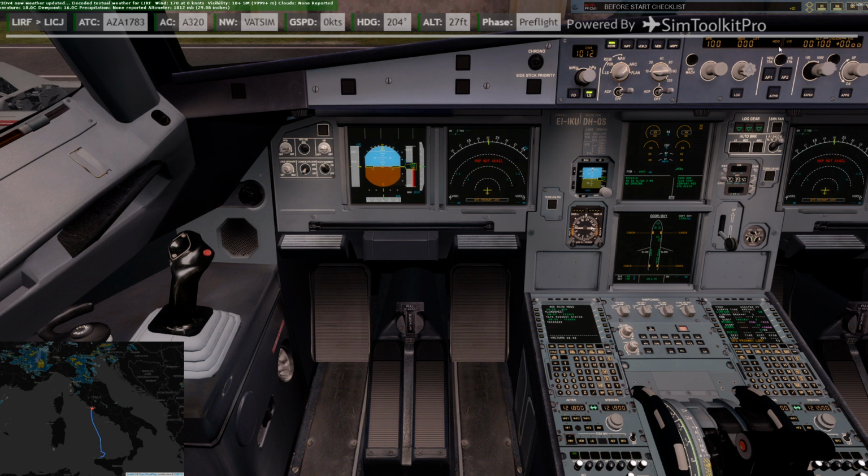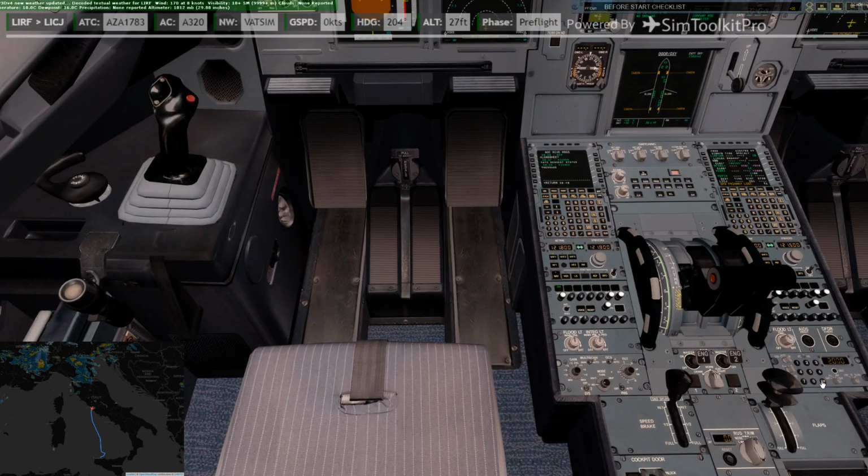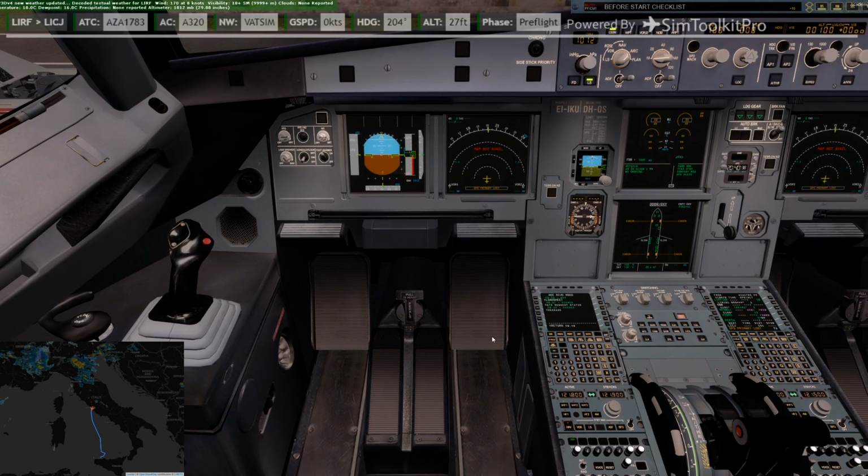Alitalia 1783, good evening, sir, Fiumicino delivery. You are cleared to Palermo via Zebri 8 Alpha departure, Pepix 8 Alpha transition, runway 25, initial climb 4000 feet, squawk 1000. Alitalia 1783 is cleared to Palermo via Zebri 8 Alpha, Pepix 8 Alpha transition, runway 25, initial climb 4000 feet, and squawk 1000 for Alitalia 1783. Alitalia 1783, readback is correct, QNH 1012. QNH 1012 for Alitalia 1783, thank you very much, sir. Alitalia 1783, when ready, contact Fiumicino Ground 121.9, good flight, ciao. Fiumicino Ground 121.9 for Alitalia 1783, ciao.